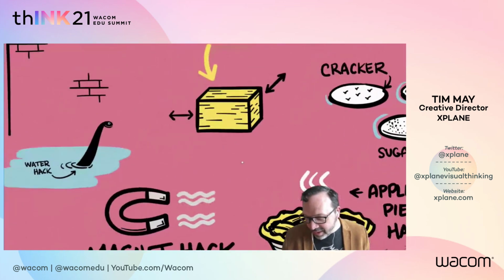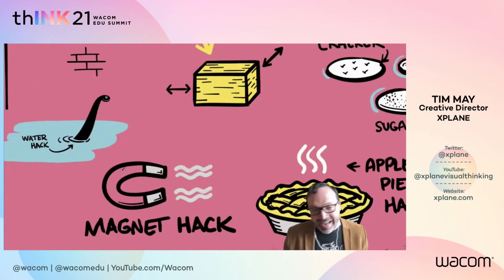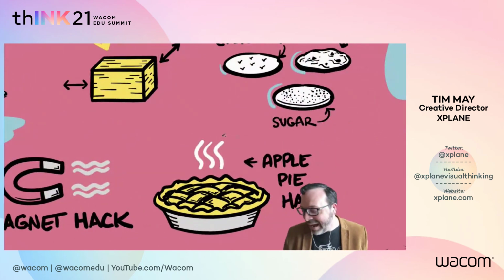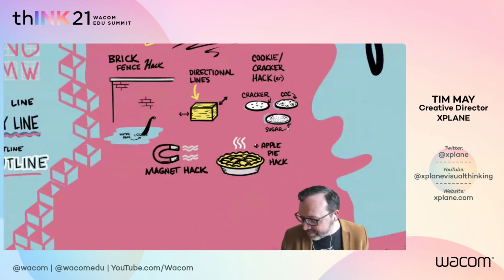So a couple of other little hacks. We've got Nessie here, the water hack, right? Doing a couple of these lines around the object to make it appear that it's coming out of the water. The magnet hack, showing these directional lines, showing that there's some attraction coming to the magnet. That's kind of a cool way to do it. The apple pie hack, it's the same thing we did with the coffee, right? But trying to show that something is hot by adding some of those lines and getting people to think, ooh, I want to take a bite of that.